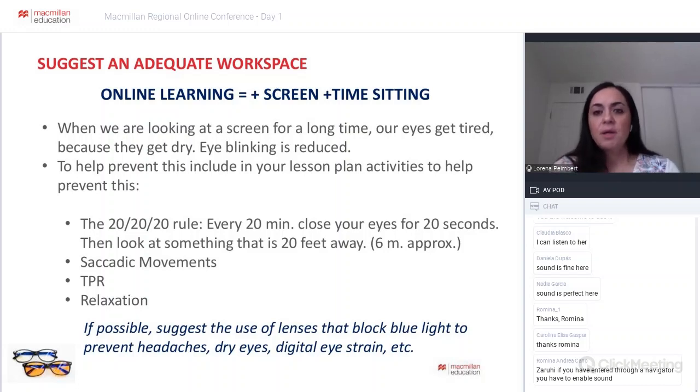Okay, and something else before starting our class. When we're looking at the screen for a long time, our eyes get tired because they get dry, because we stop blinking. The eye blinking is reduced. And if eye blinking is reduced, it cannot moisten my eyes, so they get dry. And if they get dry, then I start having headaches. I start feeling dizzy. I don't feel well. So this is super important, teachers, okay?